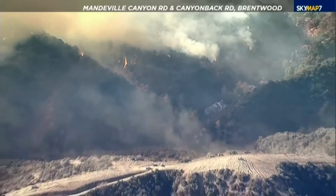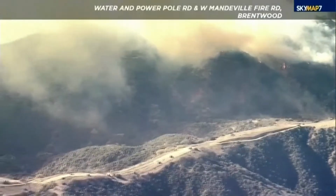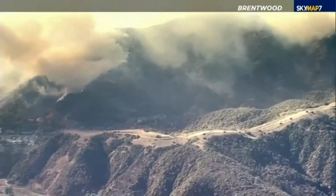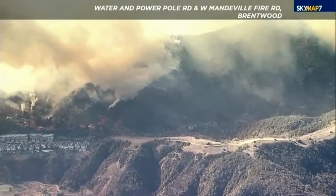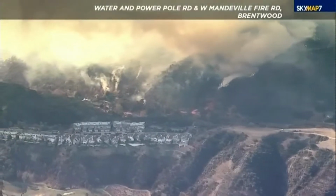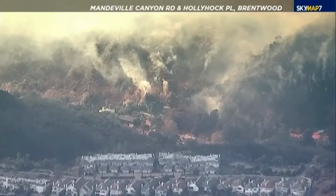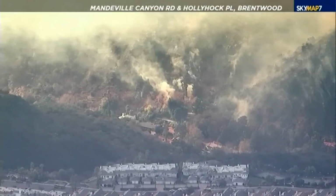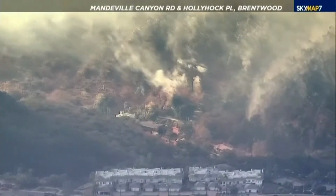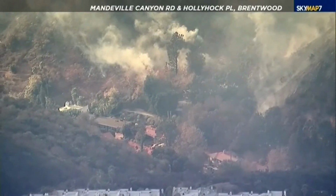Sadly, we did lose a home already in Mandeville Canyon. It was a home that had a lot of shrubs surrounding it, so as soon as one of those shrubs caught, the home caught, and almost just as quickly as it started, it was a complete loss. So fire crews are trying to prevent that from continuing to happen. They are sending all of their air resources and sending calls out for more air resources into the area just because this fire continues to inch further down into Mandeville Canyon.